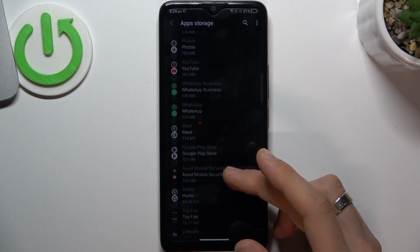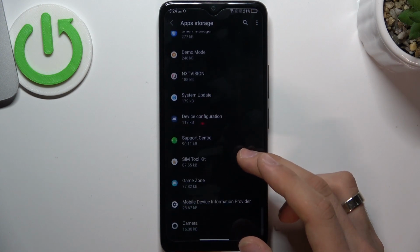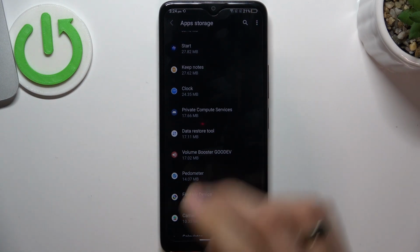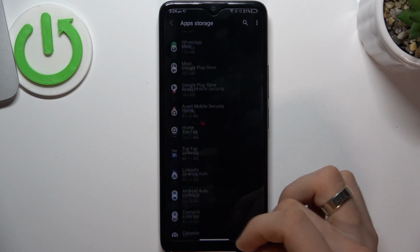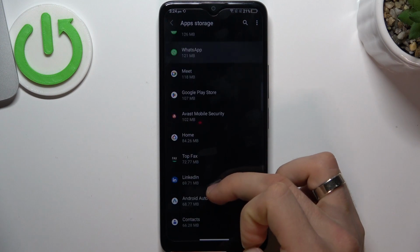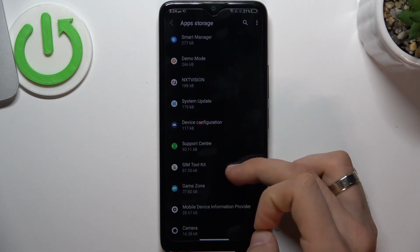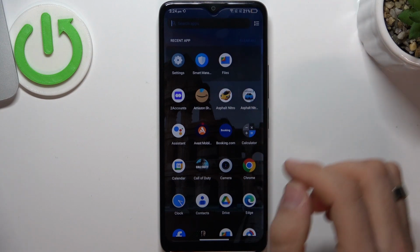I have here the Asphalt game. I need to remove it. And I have here the Firefox browser. I don't need this browser on my device. And maybe that's it. So let's find this game and remove it.